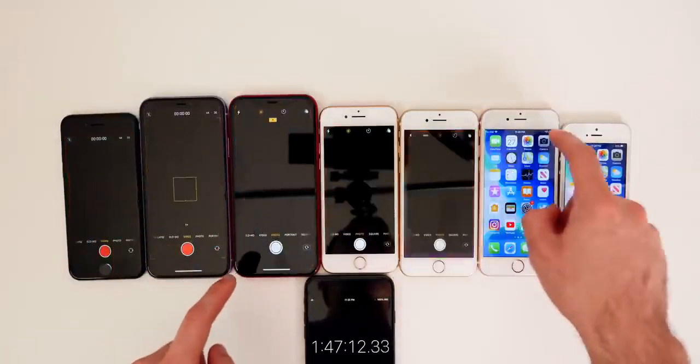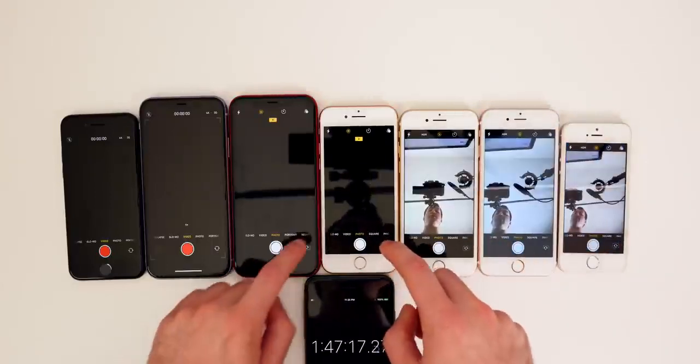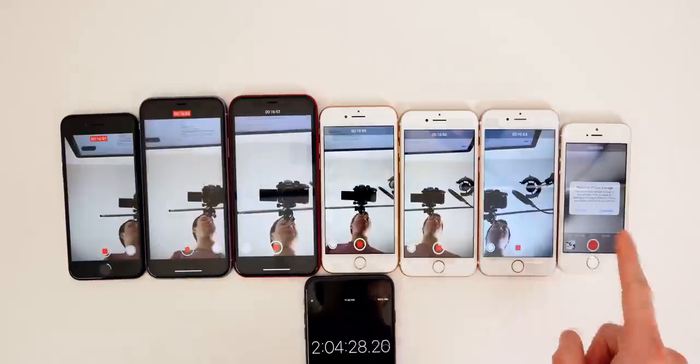But now we're gonna go ahead and do a front-facing recording here as well, kind of just trying to emulate stuff that you would do in real life and also trying to wear down the battery as much as possible to see how much longer the battery lasts on each device.